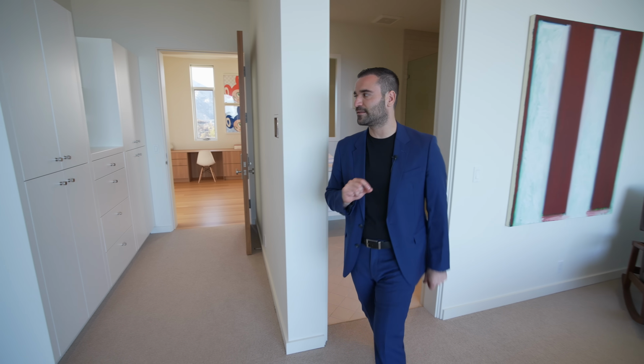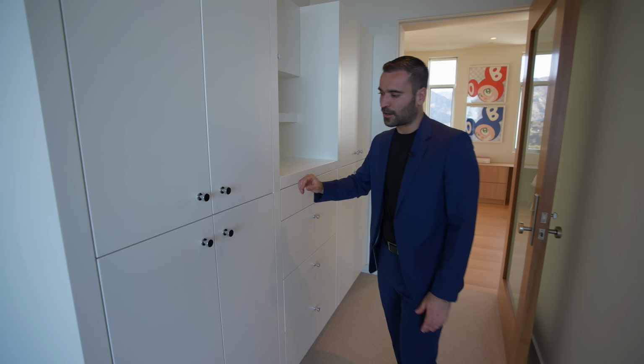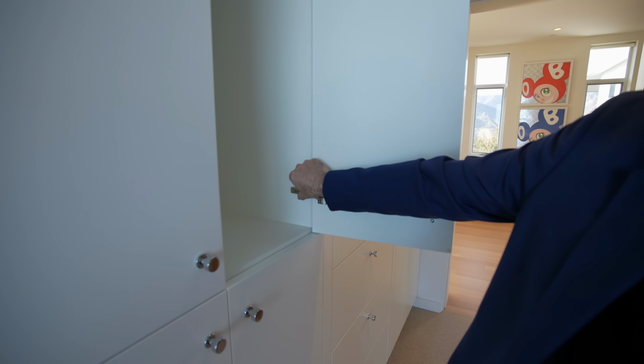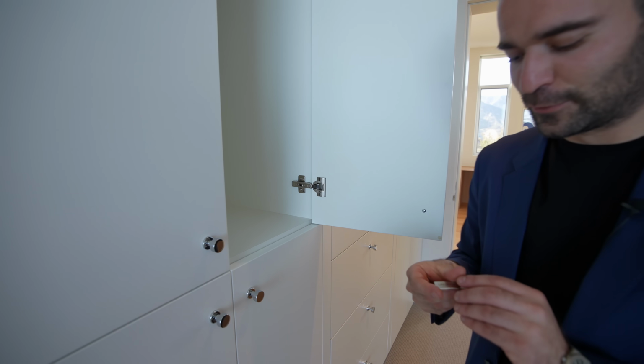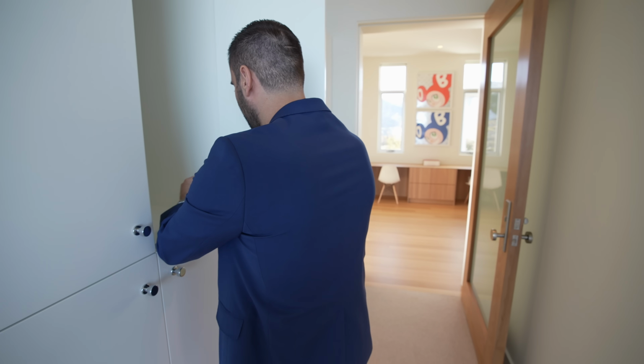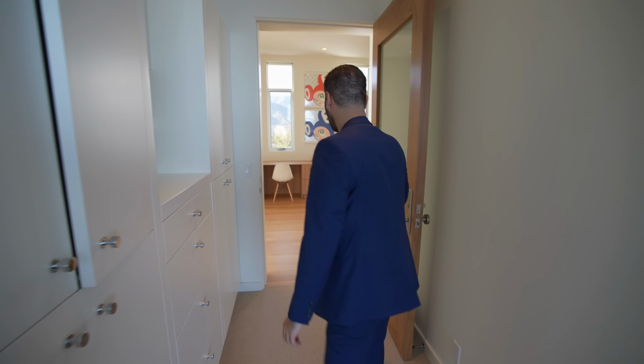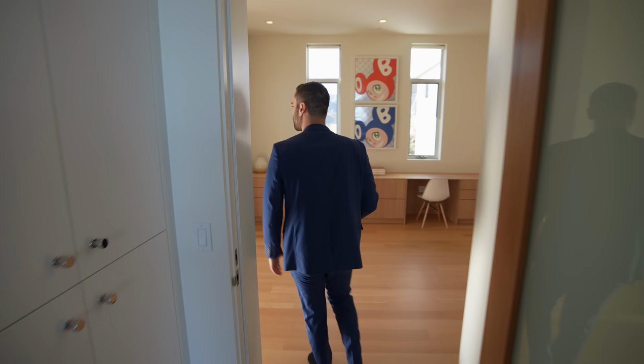Now, before we exit this bedroom, there's one more detail I would like to point out. These built-in closets are also built by Scott and his company. And in fact, if you look at the hardware cover here, you can see his brand. Wanted to point that out as well. Let's put this back up here. There you go. Now, we're back at the hallway.